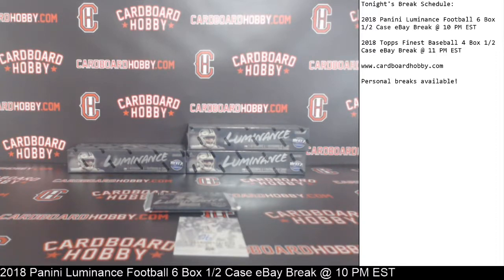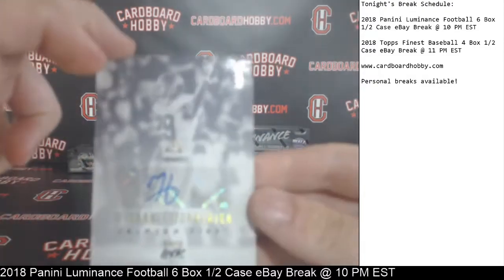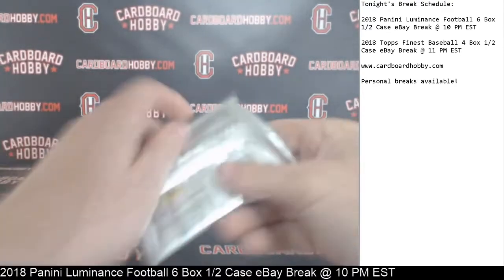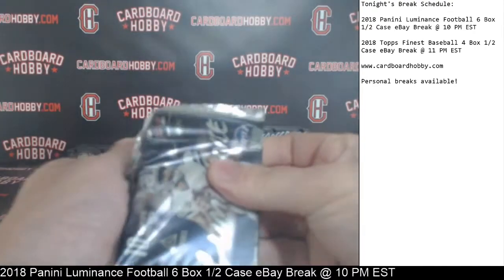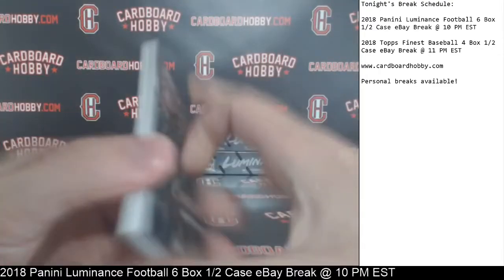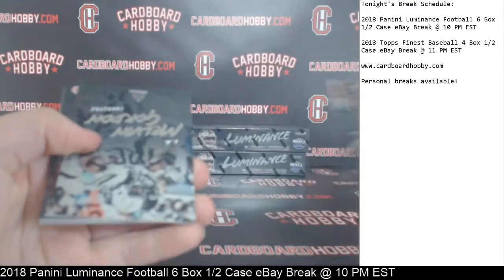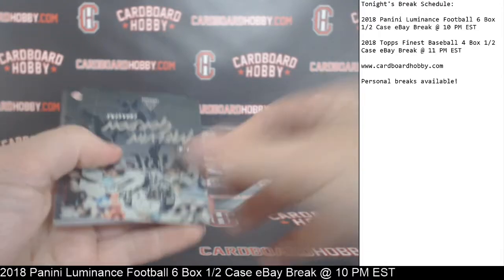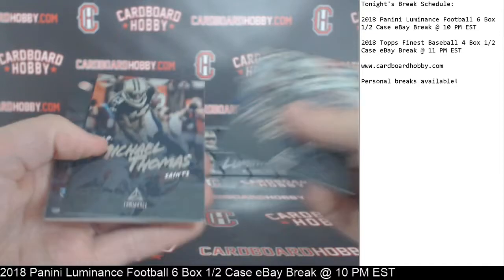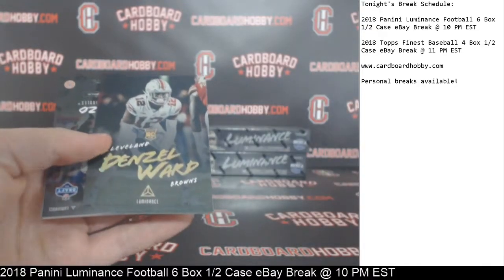Congrats to Dolphins. Dolphins on the board. Nice Fitzpatrick autograph. Last pack, box number 3. Gold Denzel Ward, rookie.